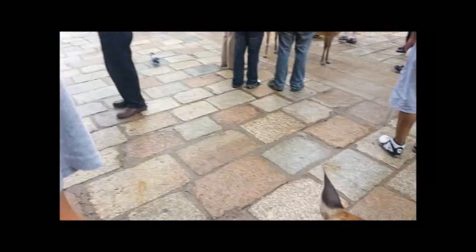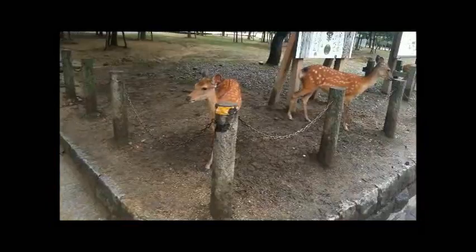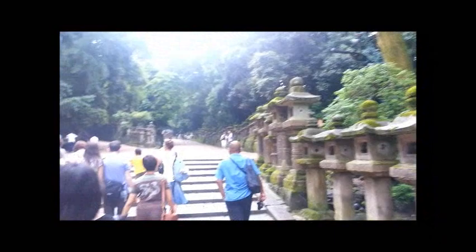Aww. Deer. Hi. Hi, deer. Deer, pigeons, deer. At another Shinto shrine, this time in Nara, and there are all these really cool stone monuments that go all the way up.